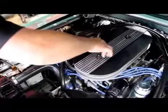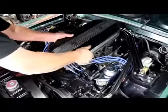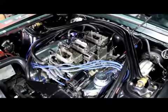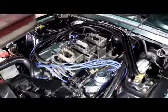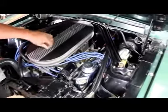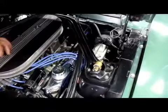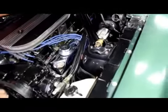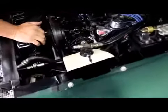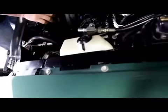Let's spin this air cleaner off and take a look at those 3 deuces. There it is. Good looking setup there. The intake does say Ford Motor Company on it. Does have power brakes on it. The line tag is right there on the fender saying what this car was when it was going down the line. We do have the VIN number still stamped in here. Real sharp looking car underneath the hood.